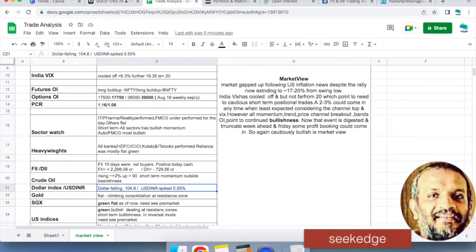100 may be the new 60 probably. I don't know. And coming to the foreign currency, the dollar is breaking down and moving down, but for some reason there is a small spike that happened below the 80 on the USD INR currency pair. The dollar index is cooling off, which is good. Crude oil has made a small spike back, which is not that great.